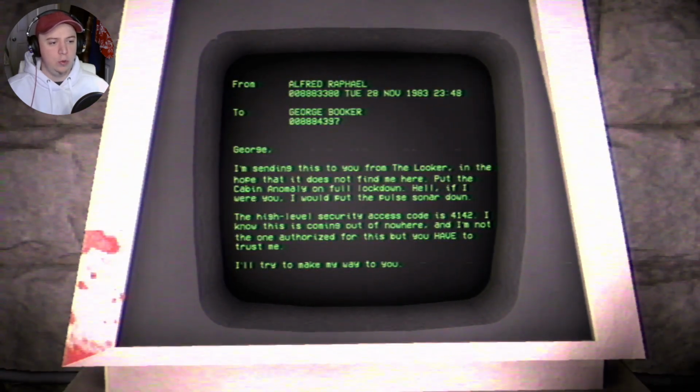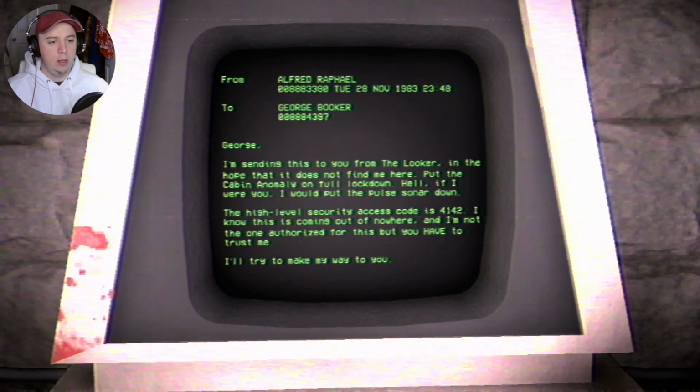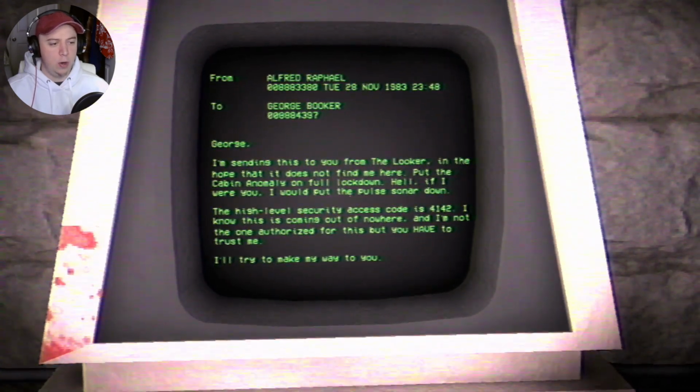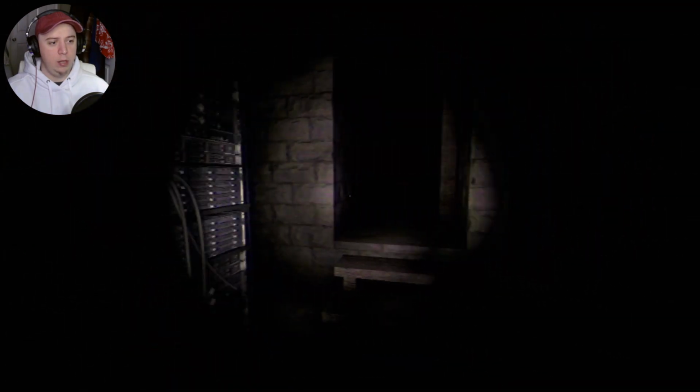I'm sending this to you from the Looker in the hope that it does not find me here. Put the cabin anomaly on full lockdown. Hell, if I were you, I would put the pulse sonar down. The high-level security access code is 4142. I know this is coming out of nowhere, and I'm not authorized for this, but you have to trust me. I'll try to make my way to you.